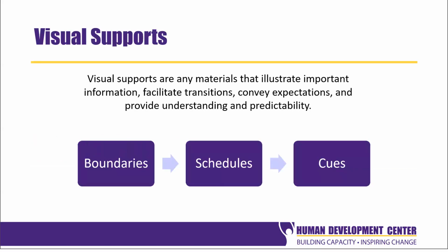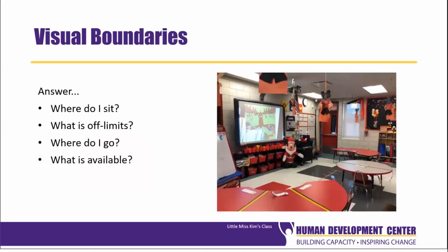And visual supports are any information, any materials that illustrate information, facilitate transitions, convey expectations, and provide understanding and predictability. There are 3 types of visual supports. We have visual boundaries, visual schedules, and visual cues. So visual boundaries answer several questions, right? Where do I sit? What is off limits? Where do I go? What is available? And it's just a matter of setting up that designated area in a visual way.